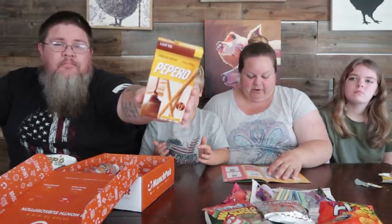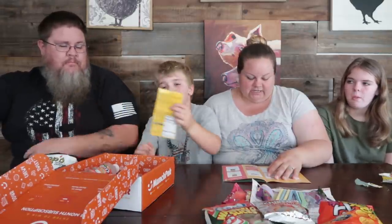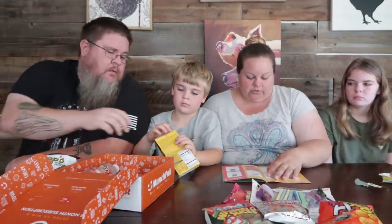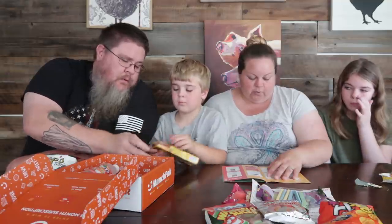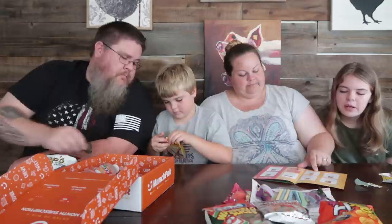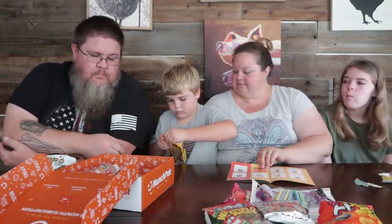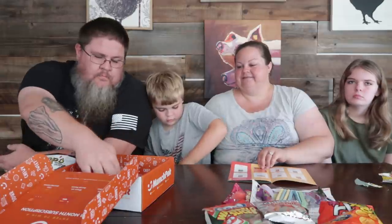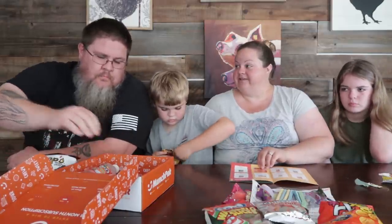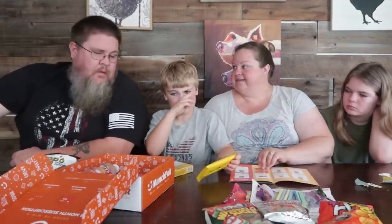Alright, so this is Pepero Nude Chocolate. A delicious crunchy cookie stick filled with creamy chocolate. With the chocolate on the inside, it's a mess-free way to enjoy a yummy chocolate treat. This is from? South Korea. Can you do it? That's a gnarly punch to that box. I'm surprised you didn't break anything inside.